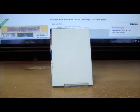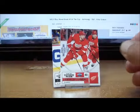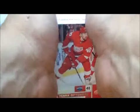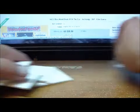Yeah, not a bad box after all. Four autos, ain't bad. Had me worried there at the beginning. And we finish out with two more base cards. All right, so Contenders is in the books. Move these base cards out of the way. And then I got a stack of spacers here to get out of the way. And as you can see, they're all falling over.